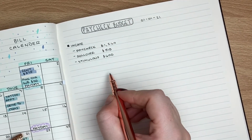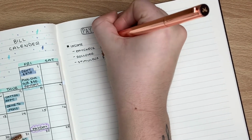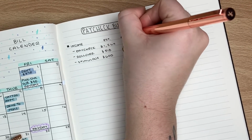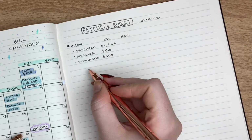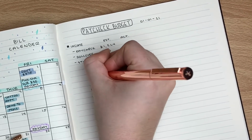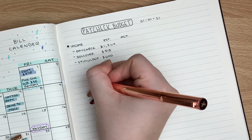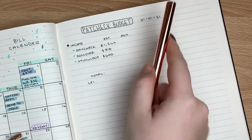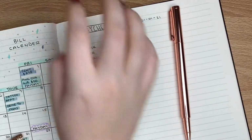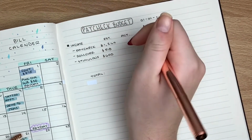So we're gonna go ahead and make an estimate column and an actual column. And we're gonna leave 2 spaces just in case. So this is gonna be total, oh yeah, just total for the income section. On the other sections, we're going to put a leftover just so we know how much is done after that section to budget for the next section.